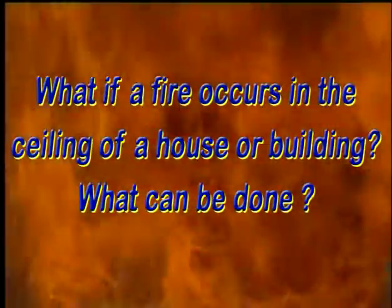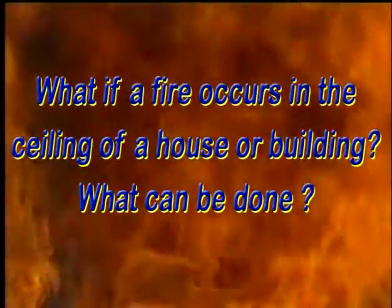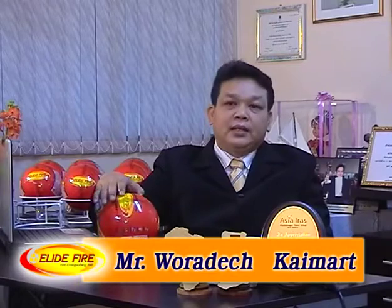What if a fire occurs in the ceilings of a house or building? What can be done? The advantage that the Elide Fire extinguisher has is it can be installed in the ceiling cavity or other risk areas of any building or home with ease. Once installed, it can activate in case of fire and put it out immediately it starts to stop the fire spreading further. Another benefit is that once activated, the Elide Fire extinguisher will erupt with a loud sound that alerts anyone in the building that a fire has broken out.